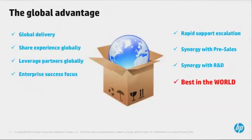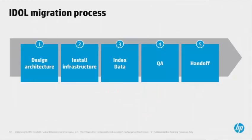Next slide. So what does a migration process to IDOL 10 look like? We have a 5-point high-touch process that involves our customers at every step of the way, and we believe that this methodology, having been proven with a number of customers worldwide, is the best one to apply in each individual case. Next slide.